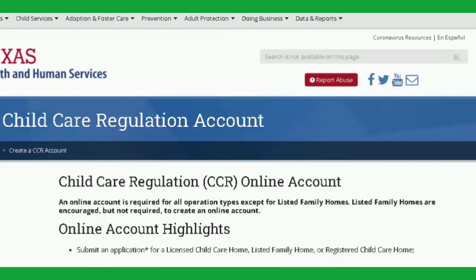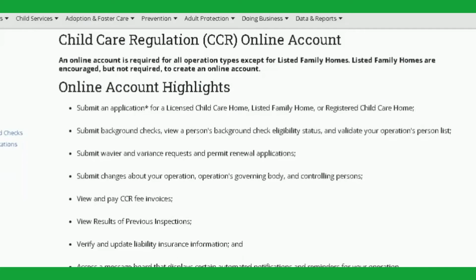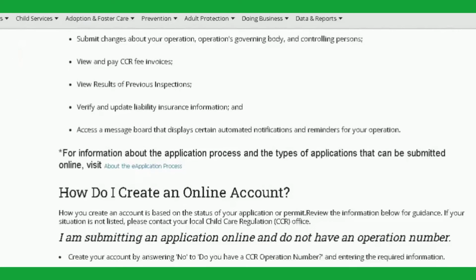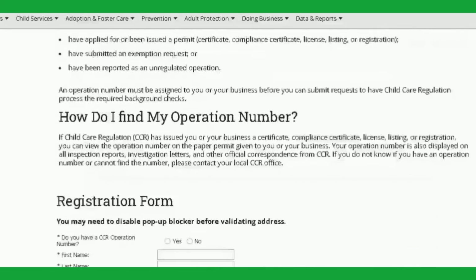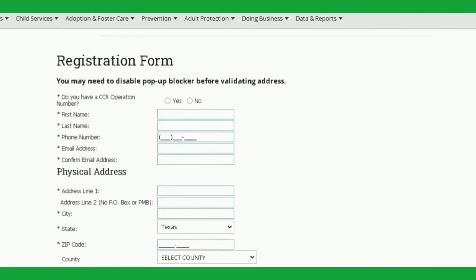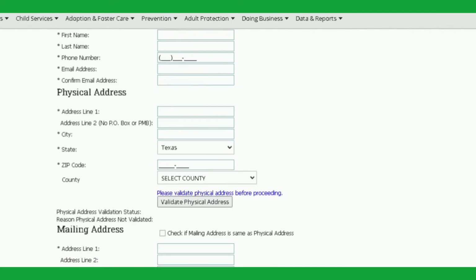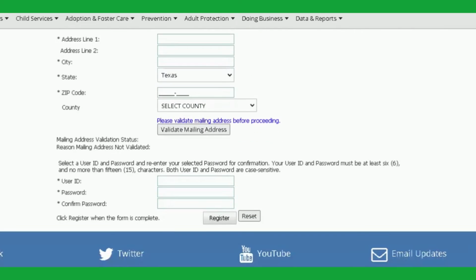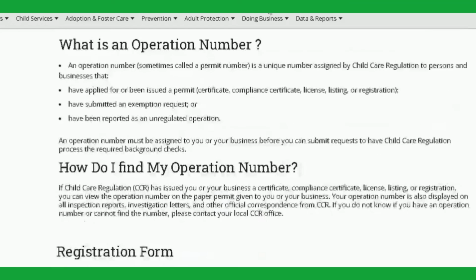Once you have clicked on the link, it's going to bring you to the page that you need to be on. It's going to give you all kinds of information to let you know what you need to know when you are applying and when you are creating an account. But what you're going to do is you're going to keep scrolling because the information you need, the registration form, is at the bottom, okay? So keep going until you reach the registration form. You're going to put in all of your information there so you can go ahead and submit your registration form so you can open up your child care account.